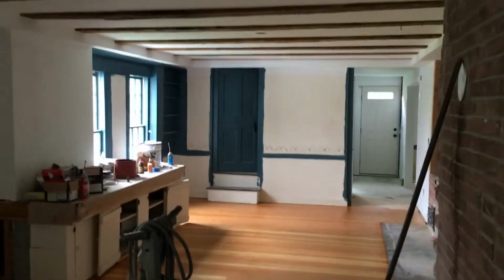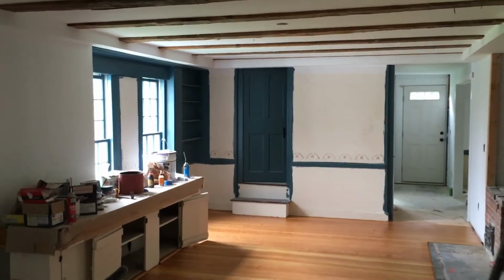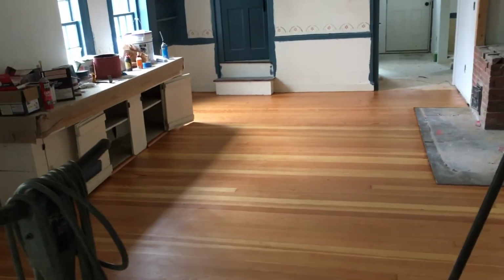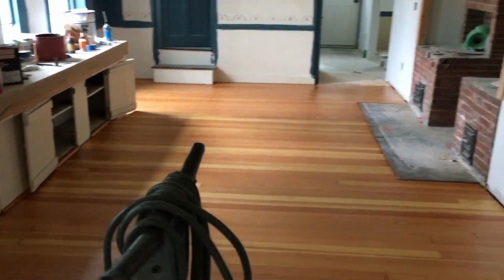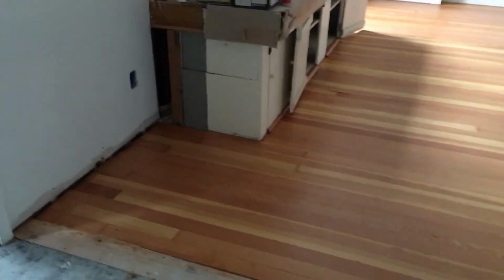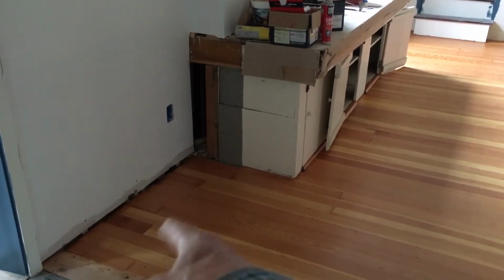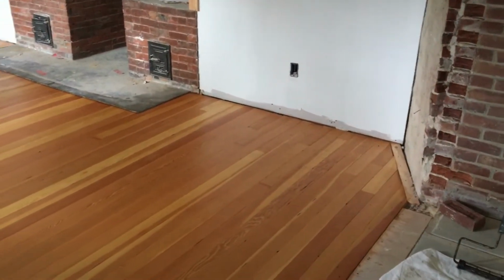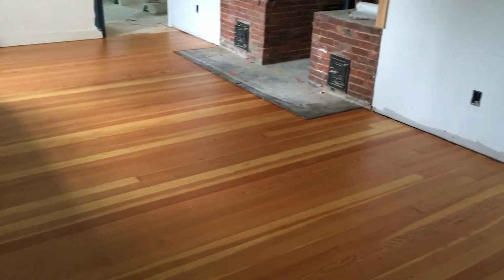And looking into the dining room, we've got blue for the chair rail, the trim, the windows, and the floor has actually been refinished. Right now there's only one coat on the floor. It's going to get a second coat. They patched in this area over here. There actually was a closet or cabinet there, so the floor got patched in there. And it also got patched in over here where there was another closet cabinet on this side. And with the way the refinishing has been done, you would never even know that that was there.